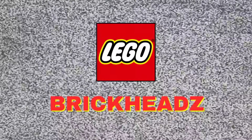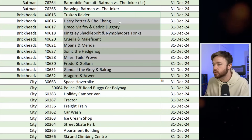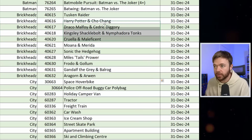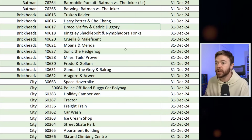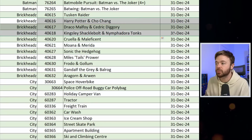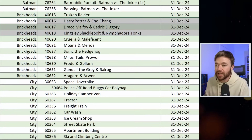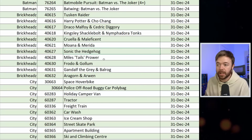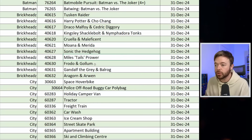Brickheads is a smaller list this year than what we've seen in past years, with the Tusken Raider, and then we have a handful of these Harry Potter double packs retiring, including Harry Potter and Cho Chang, Draco Malfoy and Cedric Diggory, Kingsley and Nymphadora. So 3 different Harry Potter double pack Brickhead sets retiring in 2024. Then we also have some of the Disney double packs with Cruella and Maleficent. We have Moana and Merida. We also have a Sonic Brickhead set here retiring, and also Tails as well.